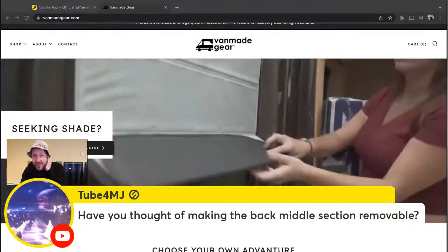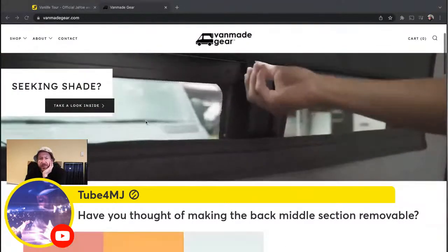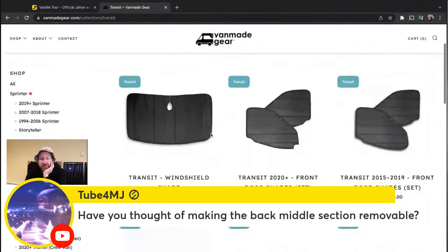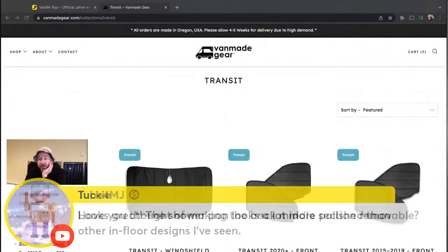Have you thought about making the back middle sections removable? Middle sections of what? The van itself? Not sure what you're talking about. Anyways, these are going to be the covers, and they're insulated, and they're going to fit right in those windows like beautiful.